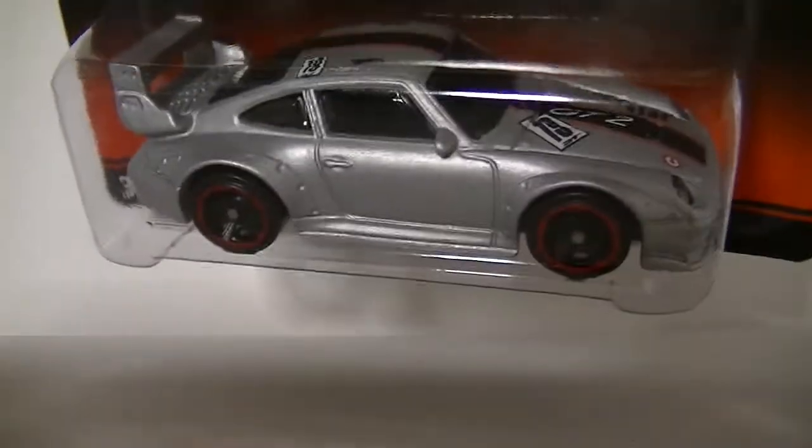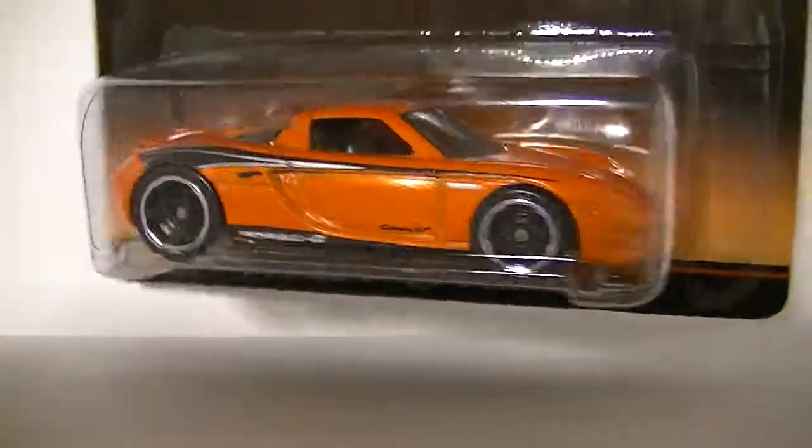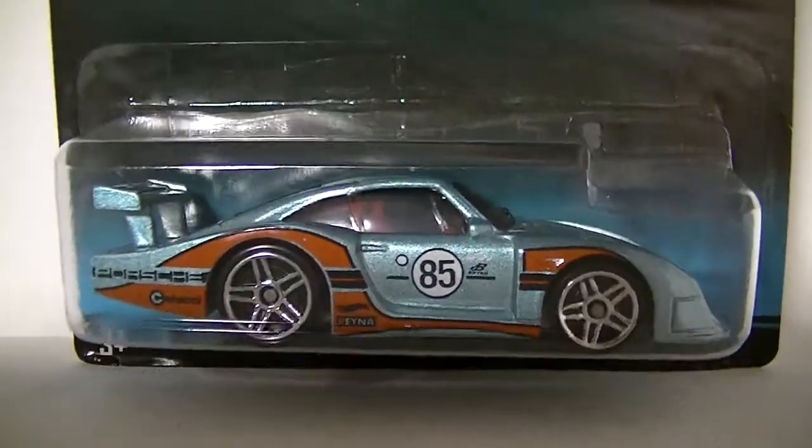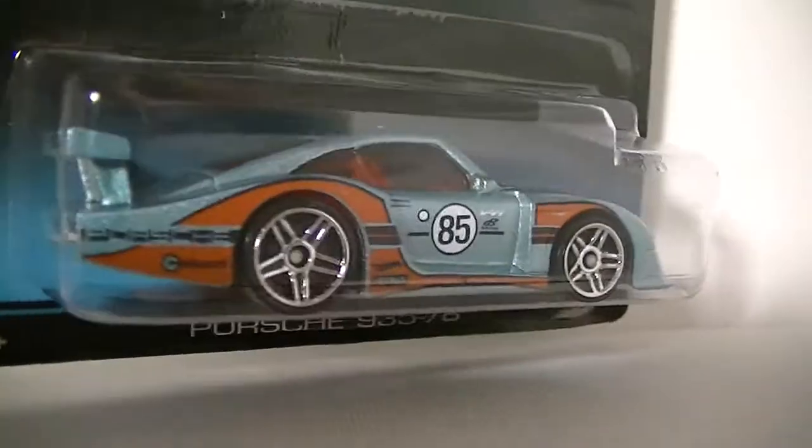Pretty cool. I like that a lot. Let's see. Got the Carrera GT. Pretty sweet. Orange. The 935 78. Weird looking car. It's got a massive racing kit on it. It's a race car. This one's pretty cool.